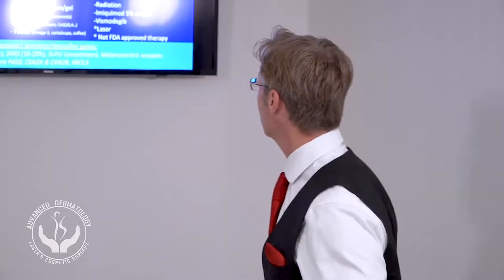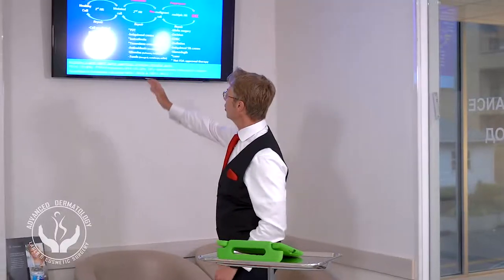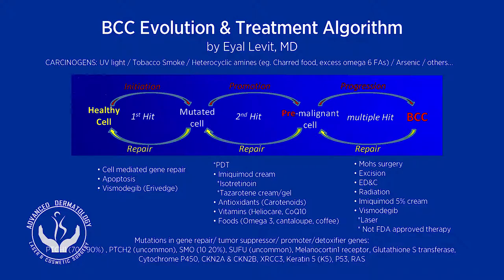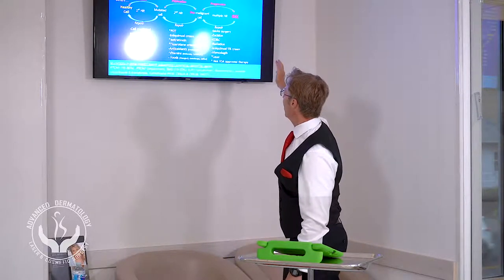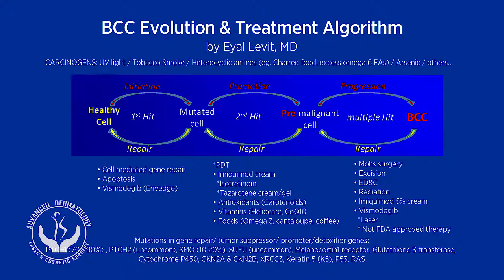So let's look at this diagram. This diagram I designed in order to explain how a healthy cell can develop into a skin cancer cell. Here on the right side of the screen, you see a healthy cell, and on the top, you see some of the things that make the healthy cell mutate and change slowly to a premalignant and eventually to a skin cancer. Those are the red ones that show how it initiates and how it progresses into a skin cancer. And on the bottom, you see all the approved and, with the asterisks, non-approved methods that we can use to push the skin cancer away into healthy cells.